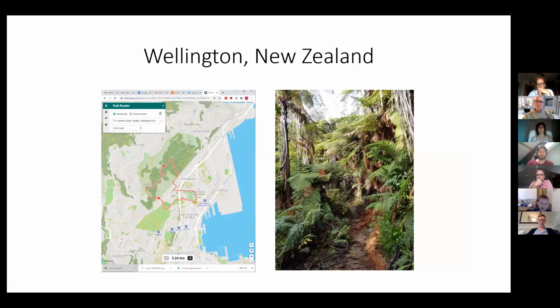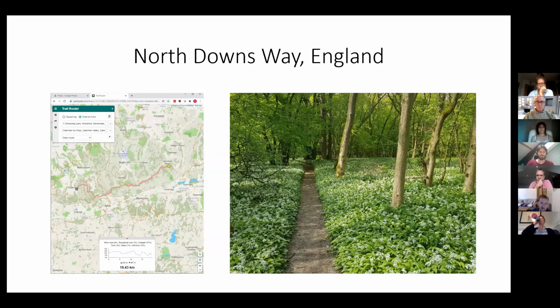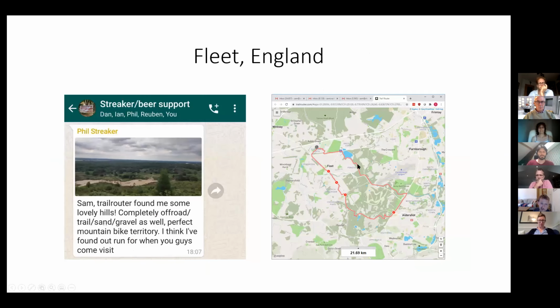So probably worth showing a couple of quick examples of successful runs this has taken me on. I've been out to New Zealand for work, and it found me this lovely trail up in the hills, literally just a kilometre or two outside of Wellington city centre. It's glorious. Found this lovely route on the North Downs in England. This is a field full of wild garlic. And then this is a message I got from a friend of mine literally yesterday, completely out of the blue. He's just moved to a new area in the UK and is completely unfamiliar with it. He's a very keen runner as well. So he just followed the first 20-kilometre route that Trail Router suggested to him yesterday, and he sounded pretty happy with it.